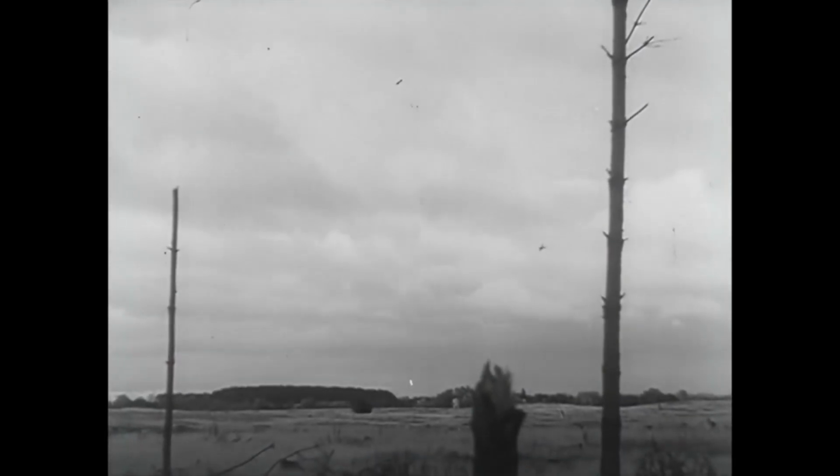Some Ju-87s took part in the invasion of Norway as well, where they proved to be devastating against the Royal Navy. They sunk 3 destroyers and a support ship in this operation.